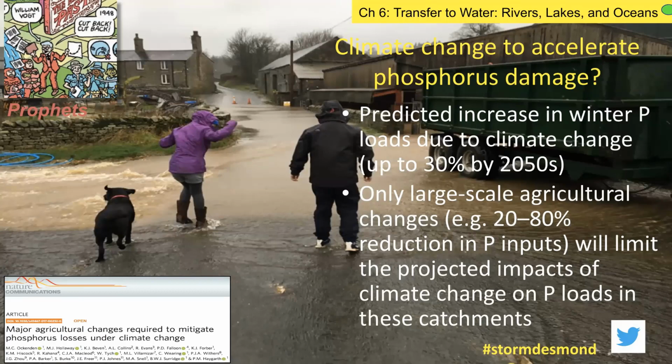And in fact, some research has shown that by the 2050s, we're going to have a 30% increase if nothing changes, just because of climate change and the changes in rainfall runoff patterns. More phosphorus is going to get washed into the rivers and the lakes. That's not a very sustainable way we want to be in.